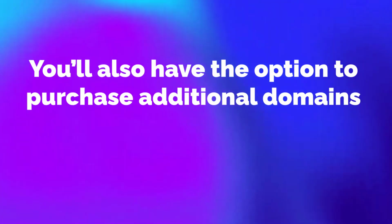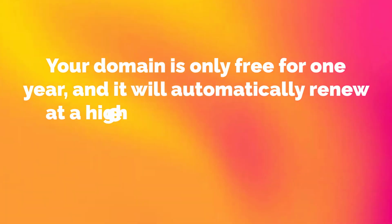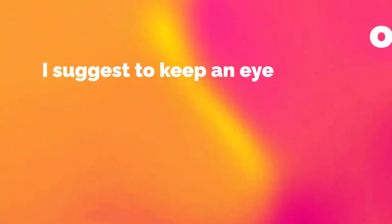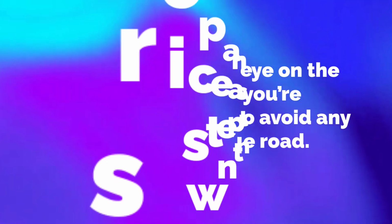You'll also have the option to purchase additional domains or connect any domains that you already own. Your domain is only free for 1 year and it will automatically renew at a higher rate. This is common practice for every web hosting provider that offers free domains. I suggest to keep an eye on the renewal prices as you're completing this step to avoid any surprises down the road. Here is my next tip.